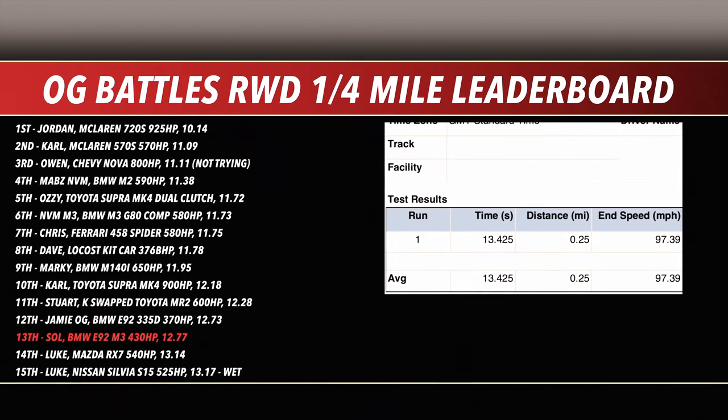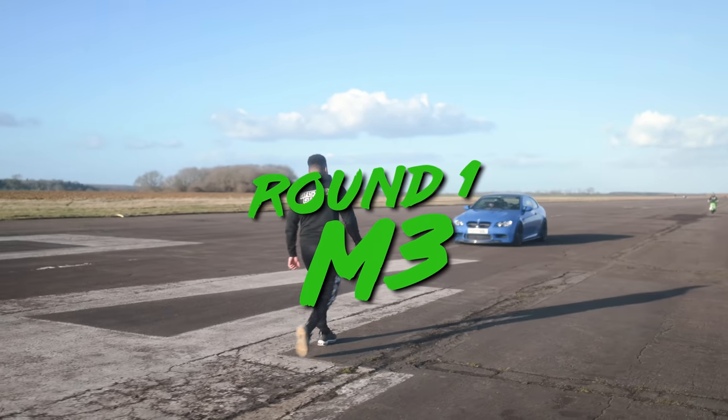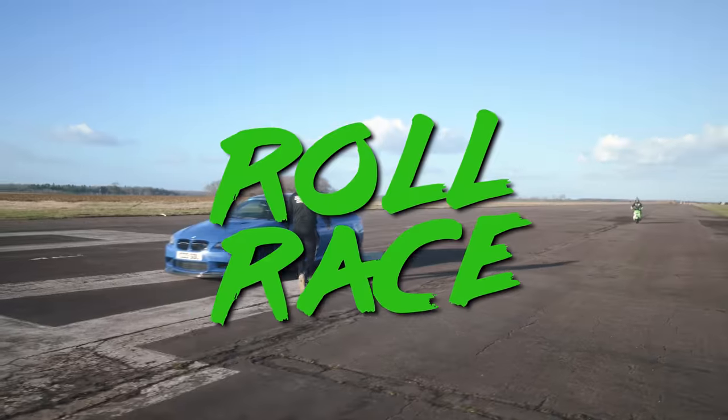Still majorly impressive for a one-cylinder moped. And round one goes to the BMW M3. Next up, it's the roll races.